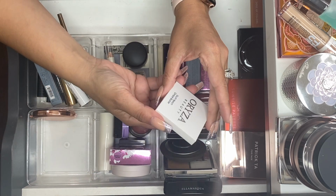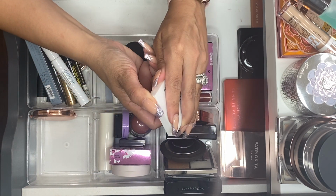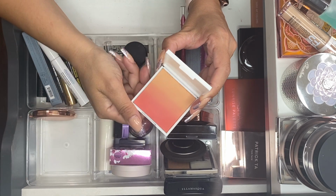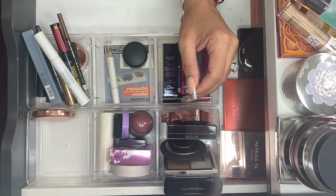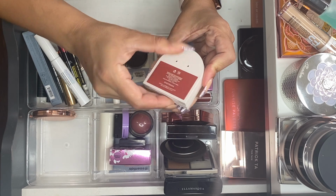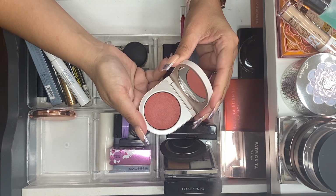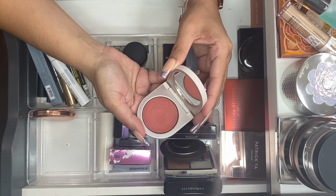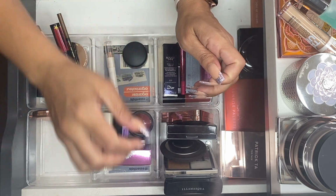For blush, I had this Oritza Beauty. This actually was so pretty. I did swirl my brush into it. It was really, really pretty blush. Very healthy looking. I also had from Rose Inc. I had Foxglove. This was so pretty as well. I didn't know I could use it on the lips. So pretty. Really, really pretty cream blush.